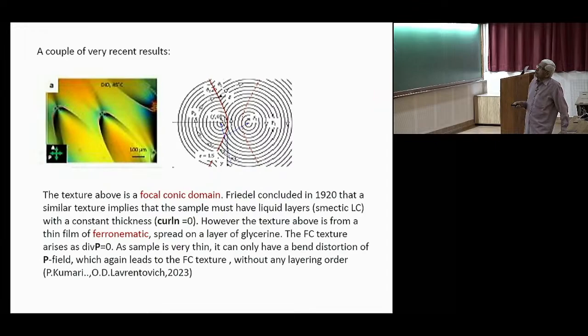I will just end up with two pictures. These are pictures from a few months ago. These pictures were published. Look at this, like focal conic domains. You remember what I said yesterday. Friedel understood that smectic liquid crystals had a layered arrangement because of the focal conic texture. But here is a focal conic texture obtained using RM734 in the ferroelectric nematic phase without any layering.